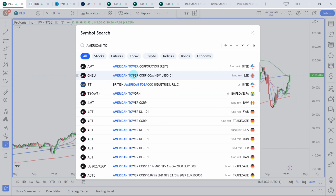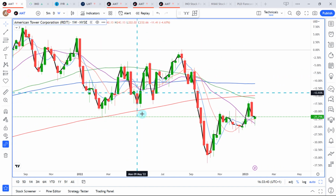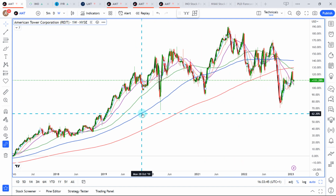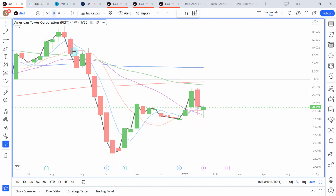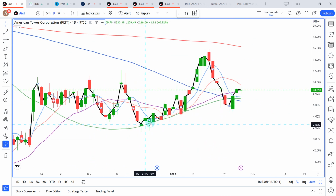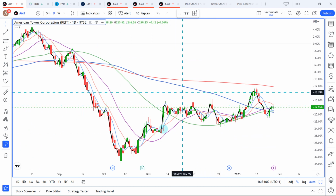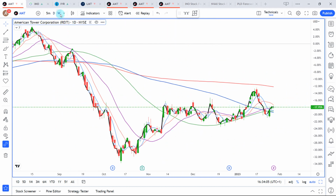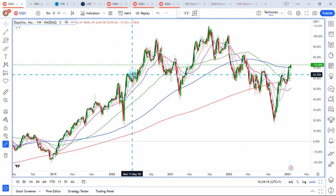American Tower Corporation, AMT. This one is a bit weaker on the technicals, a bit messy on the technicals as well. On the dailies, the green 50-day moving average was a very good level. You can see here, very reliable. But recently we lost it. We are peeking above it, but we have a sort of broken support level, which is not really ideal. So let's go to Equinix.